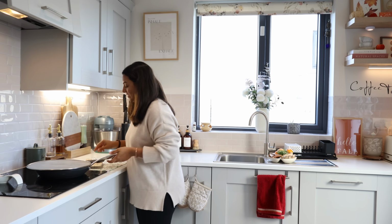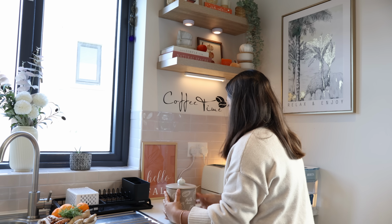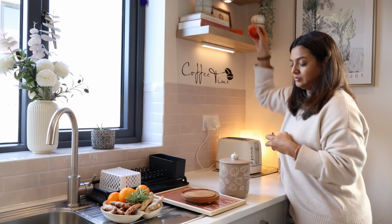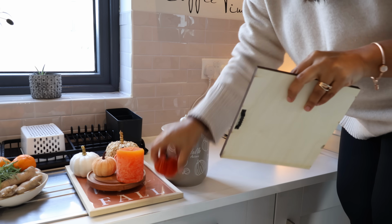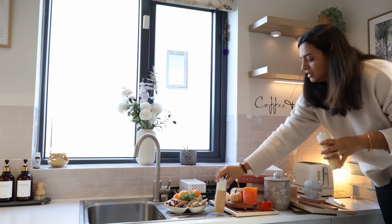While the tomatoes were roasting, I couldn't resist starting on my favorite kitchen corner, taking down the autumn decor and bringing in some cozy winter vibes. After all, simple and cozy home decor can turn even the coldest winter day into something special.